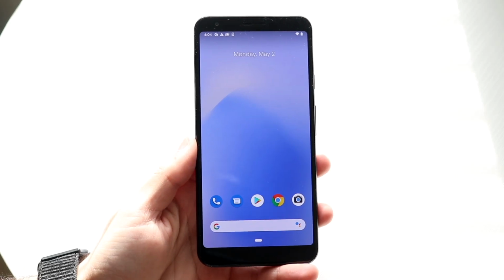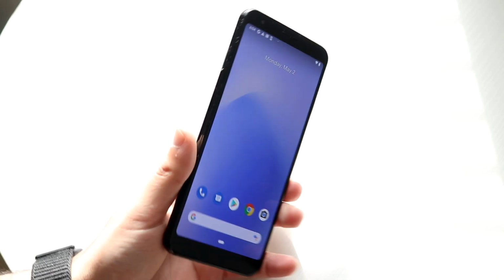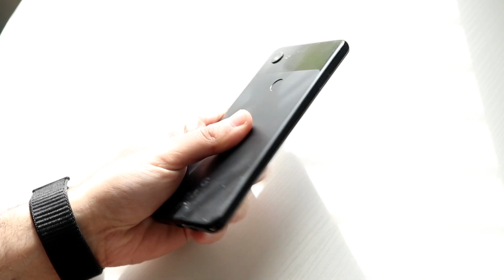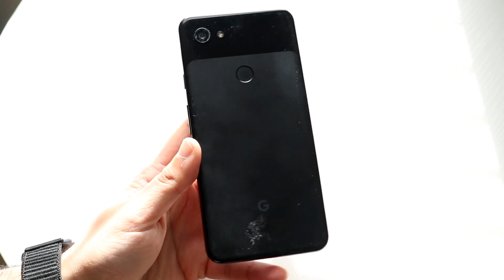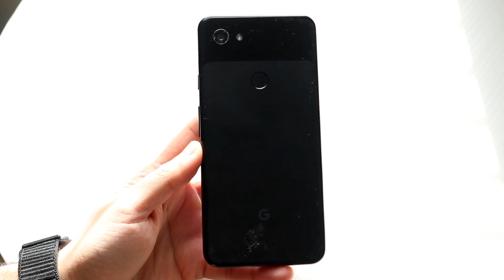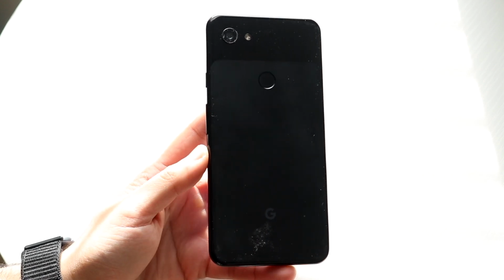Welcome back everyone. Let's go ahead and take a look at the Google Pixel 3a XL and see how this specific phone holds up in 2022. Now what's so funny is I personally believe that the A lineup from the Google Pixel series are some of the best phones that Google makes, and for this specific price tag, I'm actually really happy about them.